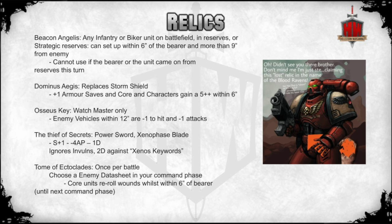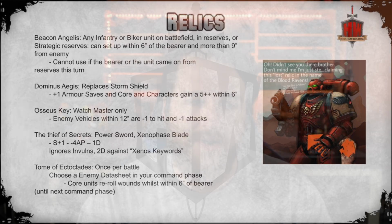good. Then we got the Thief of Secrets, which is a power sword or Xenophase blade. It's +1 strength, -4 AP and 1 damage. It ignores invulnerable saves and does 2 damage against Xenos keywords, and by that I mean like Tau, Eldar, Orcs, Necrons, etc. Tyranids. Then we got Tome of the Ectoclades.